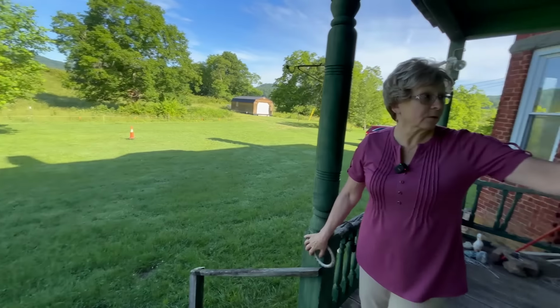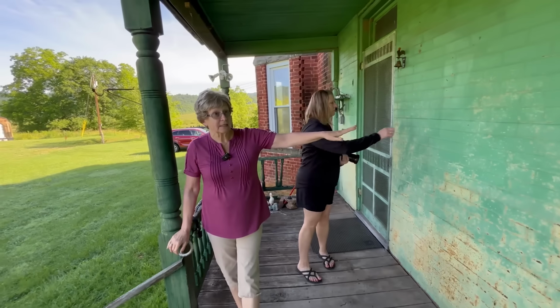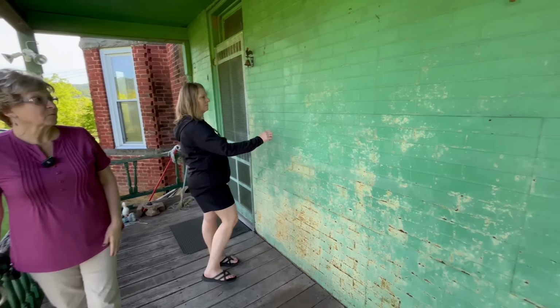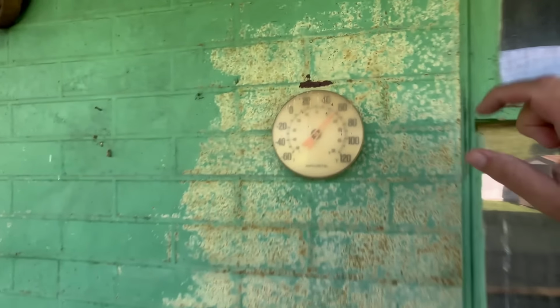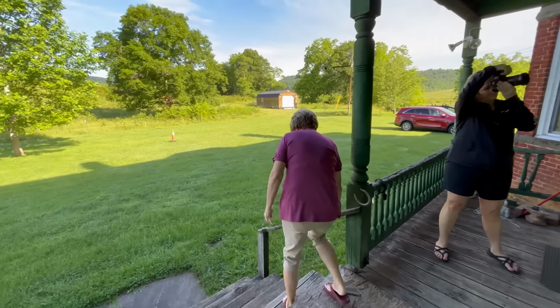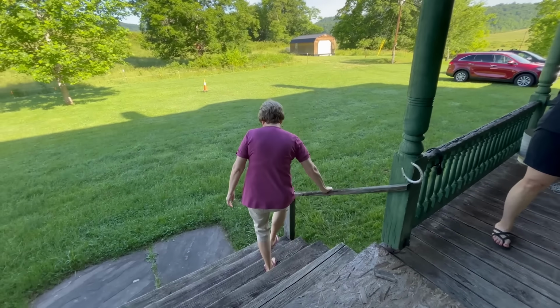You see, you can see by this that when I was a kid it looked like brick. It's tin that was supposed to look like brick. Now it's, just hear the hollow sound, now it's just rusty tin. Be careful on these steps. Okay.